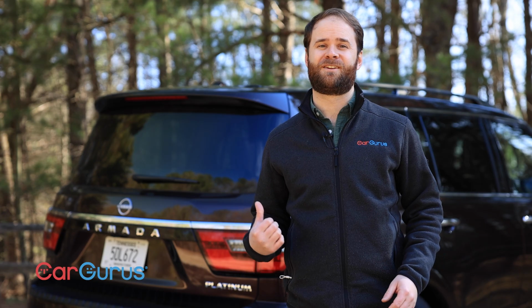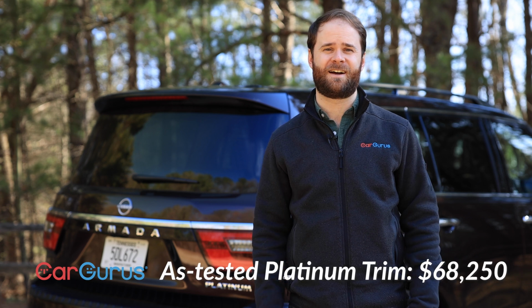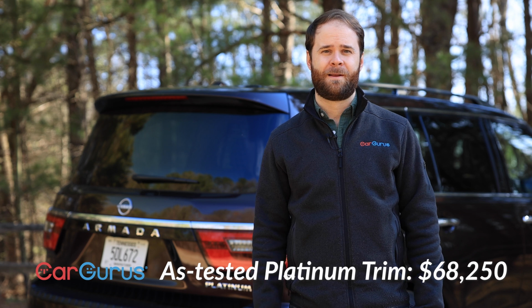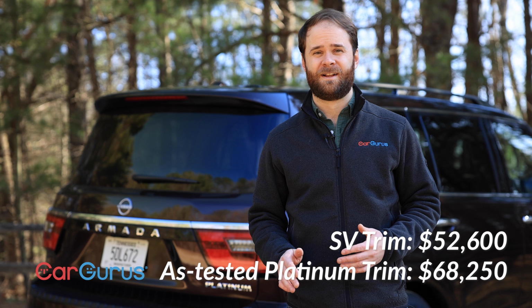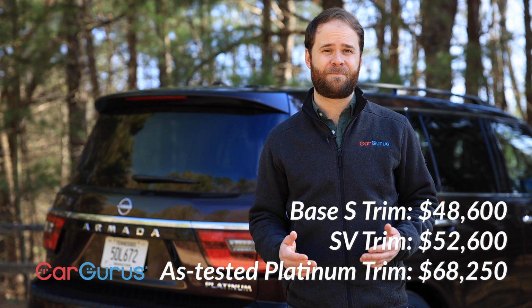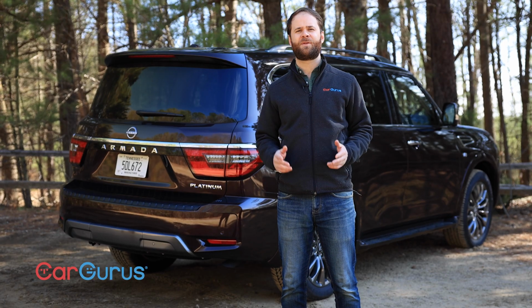This one isn't particularly cheap, with an as-tested price north of $68,000, and even lower tier trims cost a fair bit too. The SV trim starts at $52,600. And at that price, or at this price, are you thinking Armada, or is your money more likely headed to the competition? Let us know in the comments.